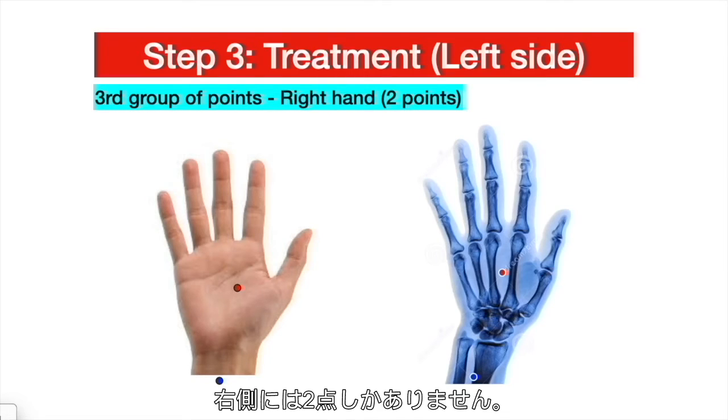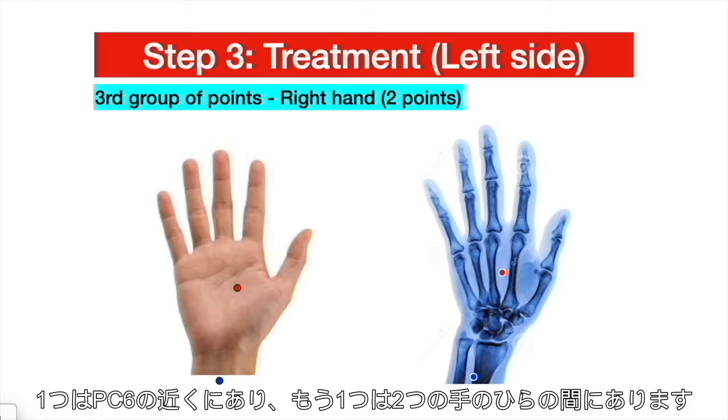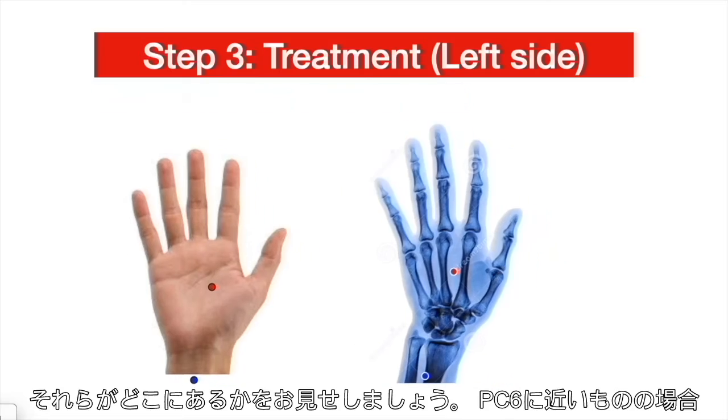The third group of the acupuncture point. There are only 2 points on the right hand. One of them is close to PC6, and the other is in between 2 palm bones. Let me show you where they are.